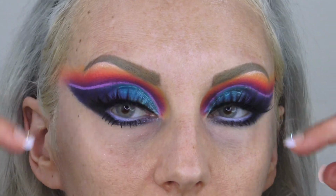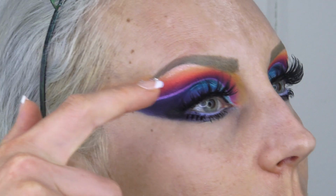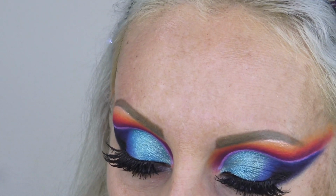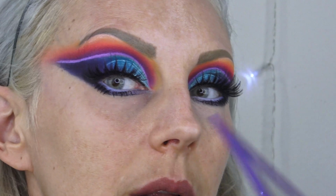Because I still have to do foundation and base makeup, and once I do base makeup we'll adjust all the blending. So I put a little bit of a highlighting shade from the Nikki Beauty Bay palette, because this one doesn't really have a highlighting shade, everything is a little too dark. So yeah, that's how I look.